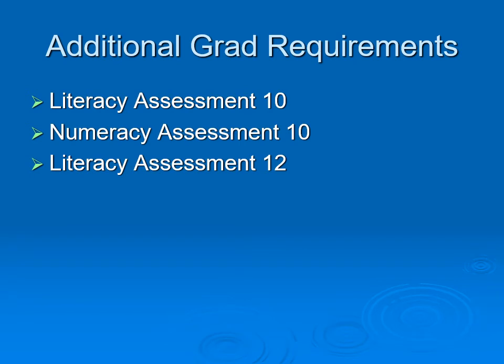Additional requirements that students need to be aware of are the Literacy Assessment 10, the Numeracy Assessment 10, and the Literacy Assessment 12. All of these programs are required in British Columbia, and students will be informed as to when they are required to write these assessments.